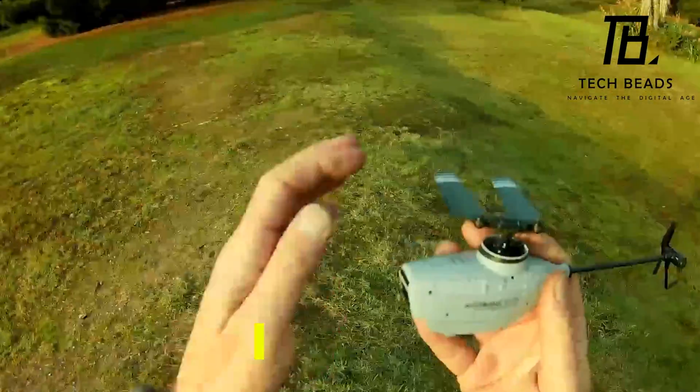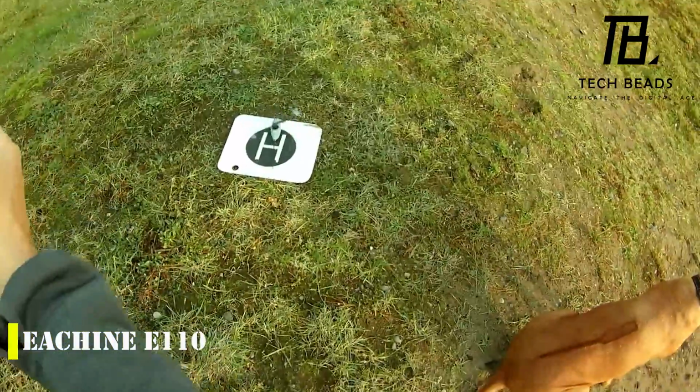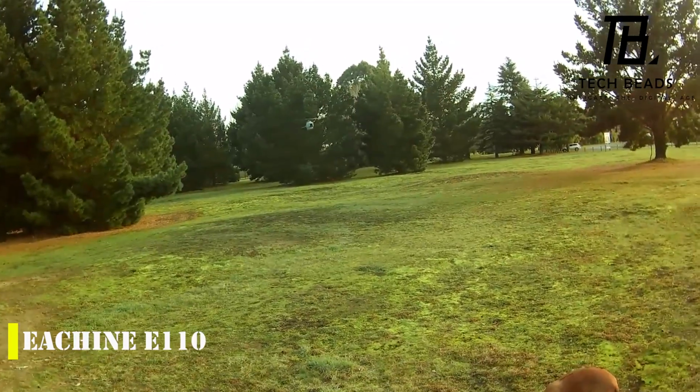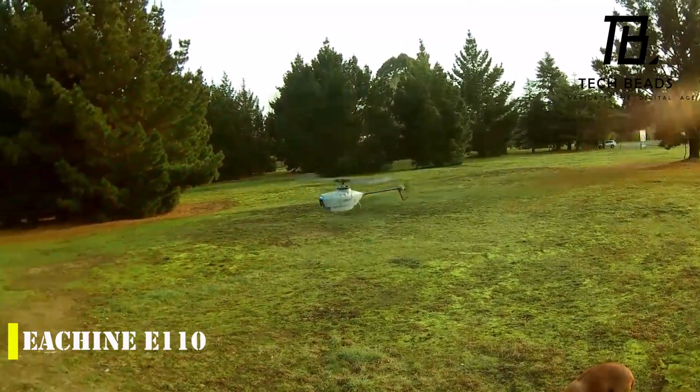The Eachine E110 helicopter drone is a fun and interesting toy for those who enjoy flying and capturing images from above. With a built-in camera, this 23-centimeter long drone can stay in the air for up to 15 minutes and reach speeds of up to 20 kilometers per hour.